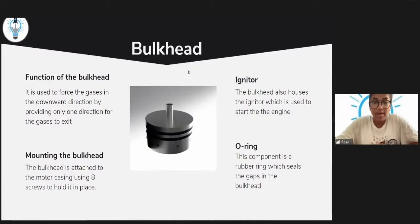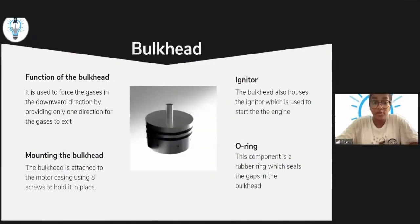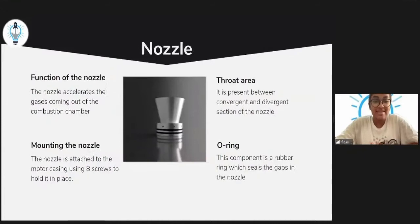Next is the O-ring, which is a rubber ring which seals the gaps in the bulkhead. There are 2 O-rings present to provide more redundancy. Third one is the nozzle. It accelerates the gases coming out of the combustion chamber, thus providing more thrust for liftoff. The throat is a small cross-sectional area present between the convergent and divergent sections of the nozzle. The nozzle is attached to the motor casing by hammering 8 screws. The O-rings in the nozzle also serve the same purpose as they serve in the bulkhead.